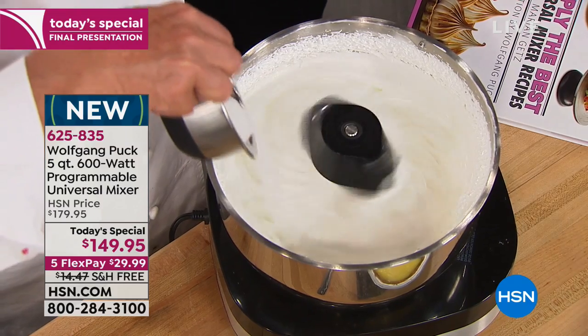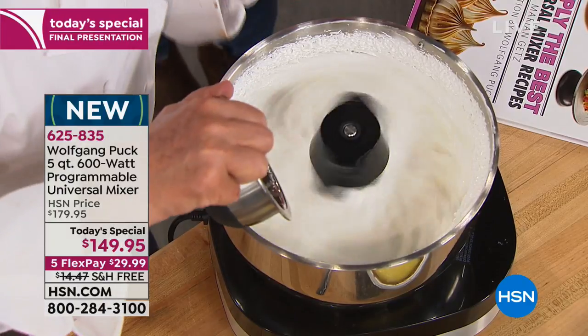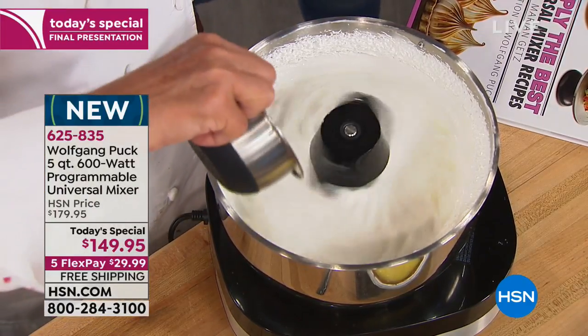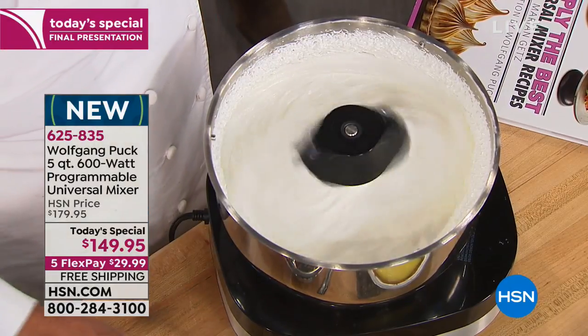Look at that. That's meringue here. And when you have the mixer with the top, you try to finagle the sugar in it, trying to get all around here. It's so easy. Great. So don't miss it. You will love it.